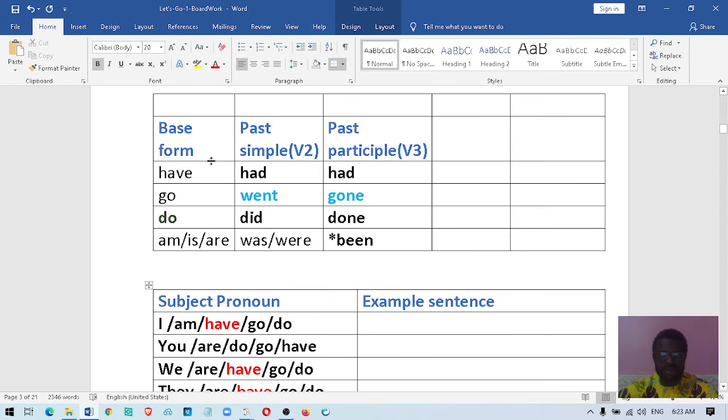These verbs, they come in different forms. You have our have in the past, it becomes had. In the past participle, it becomes had. Then our go in the past, it becomes what? Went. And the past participle, it becomes gone. Do, we have did in the past and done in the past participle. So this past participle, usually we call them the V3. So just to make it easier for students to remember. And this one, V2 and V3.